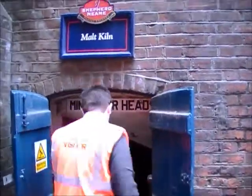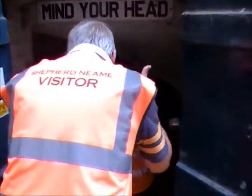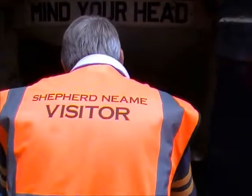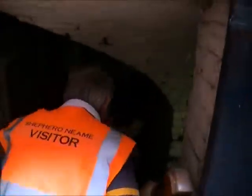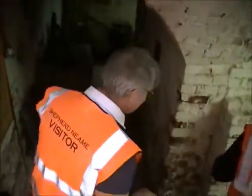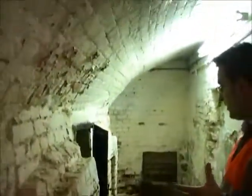Mind your head going into the malt kiln. This is Colin in front of me, by the way. This just reminds me, this is underground. This would be a good chance to test. It's pretty cool. We're about to do a refurb job in here because it keeps peeling off and not looking its best. So we will be doing some work on this next year.